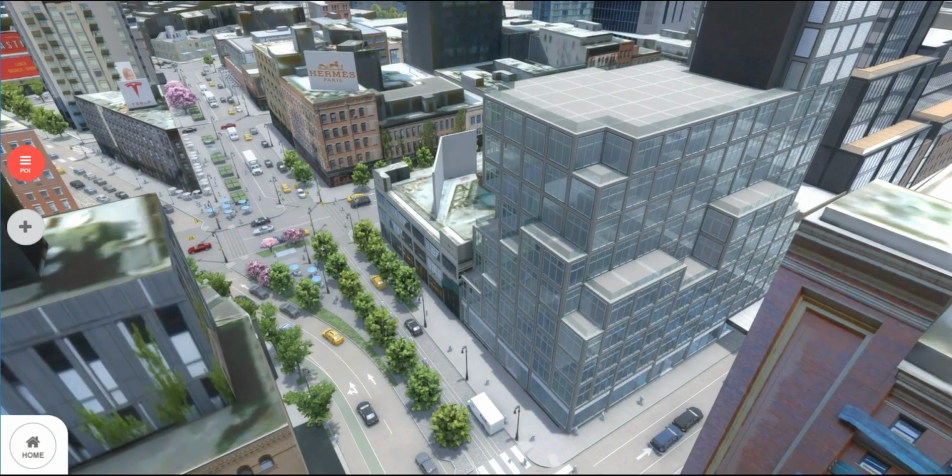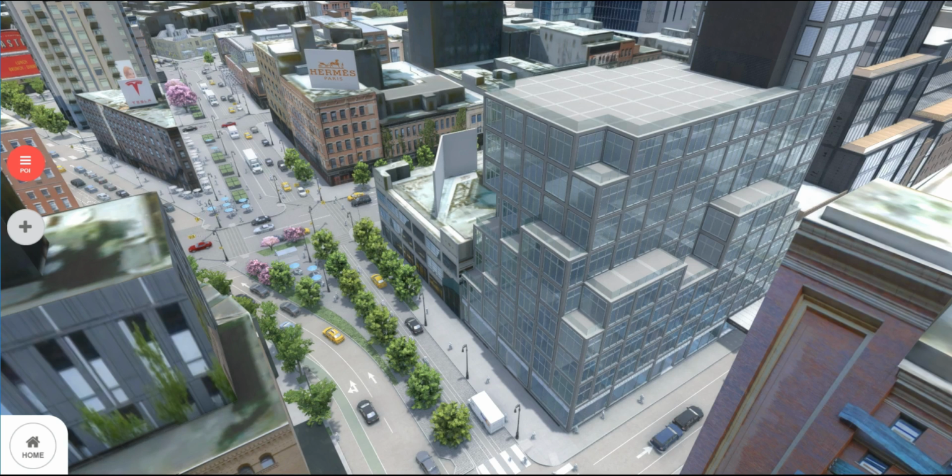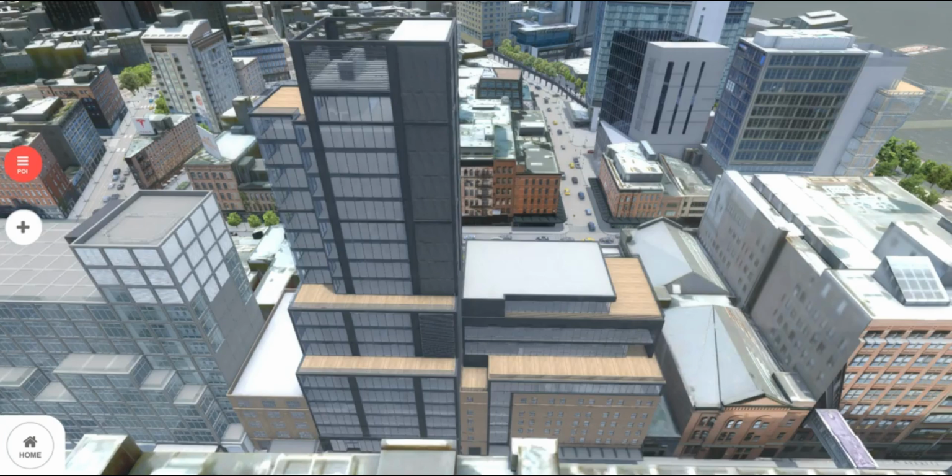This is a bird's eye view from above on 15th Street, an interesting perspective to take in many of the changes to the urban landscape. Here is another perspective on 15th Street, highlighting the evolution of the south side of the block.